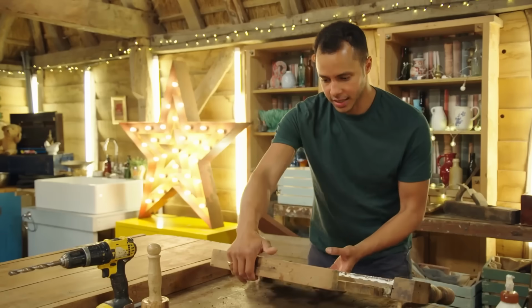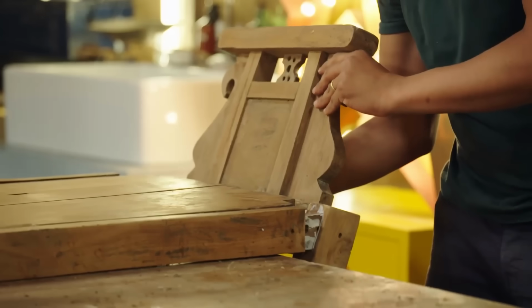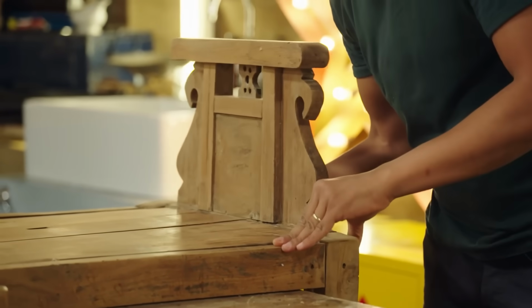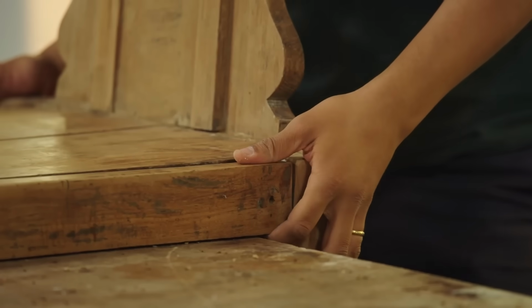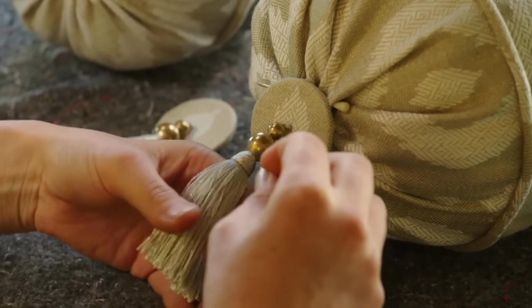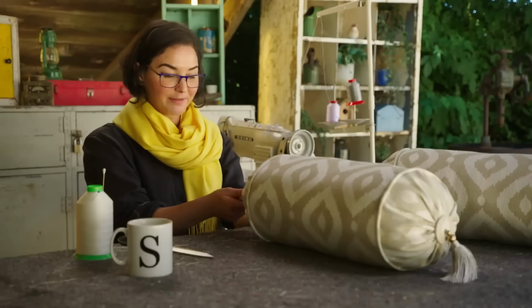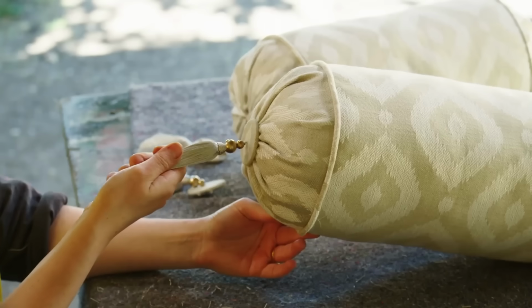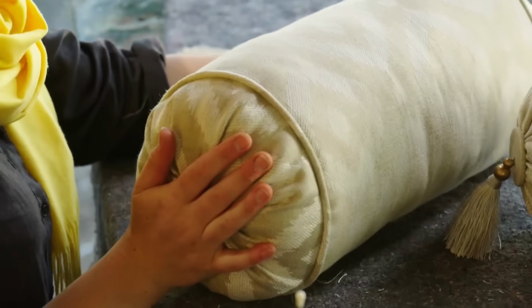Right, that's the first side glued up. I'm hoping it's going to fit really nicely on the end here. Well, that is a nice, snug fit. I just need to dowel this in place so I can move on to the other side. These bolsters really are the cherry on top. I'm really pleased with how they've turned out, and I'm loving the tassel. It really has finished it beautifully. I can move on to the next one, and then it's finished, and the cushions can go over to Will.